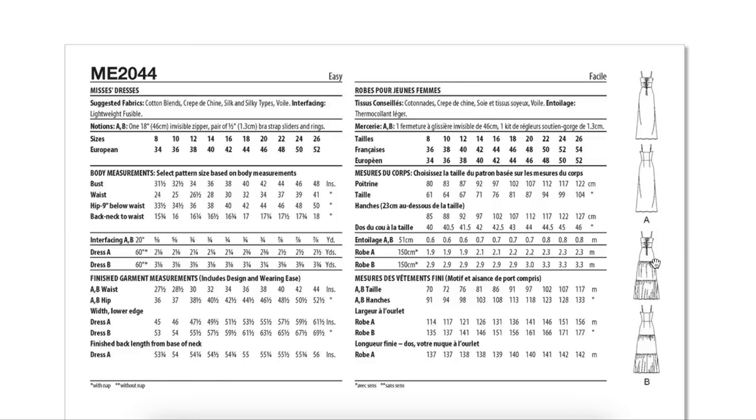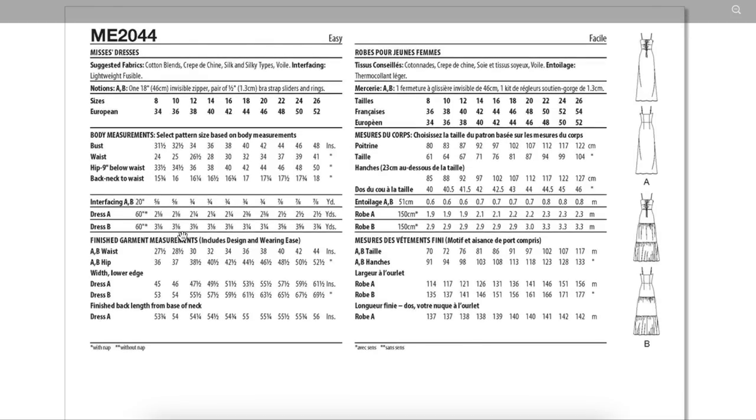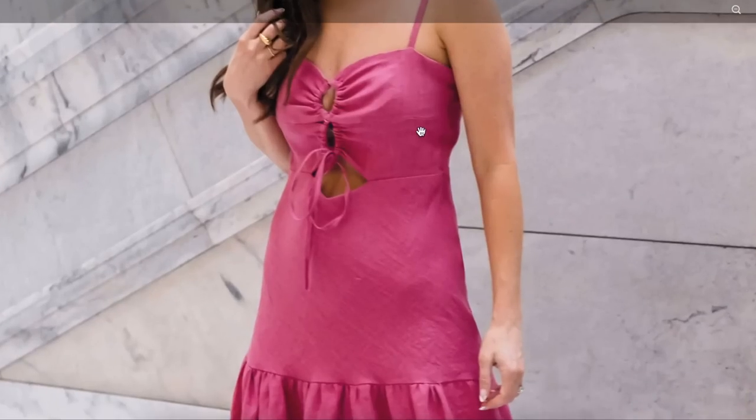All right, so you need an invisible zipper and then bra strap sliders and rings, I guess, for adjustable straps. This comes in sizes 8 to 16 and then 18 to 26. And then we have no bust measurements. And I was going to comment that I did feel like it was a little bit baggy in the bust. I get that we are using this.